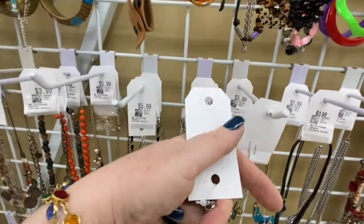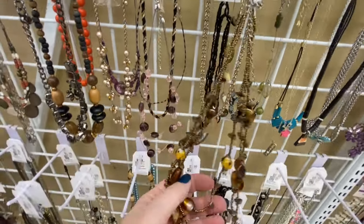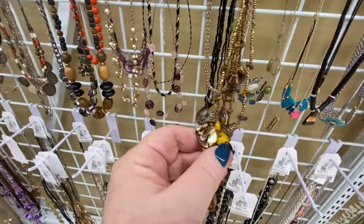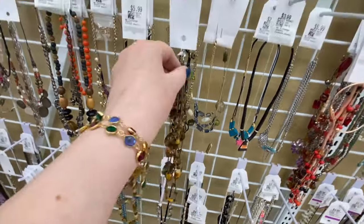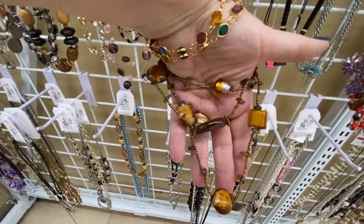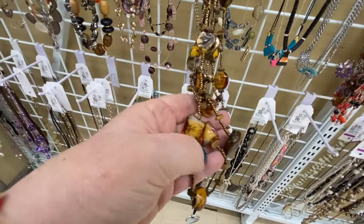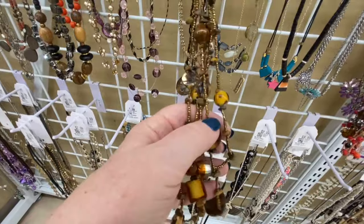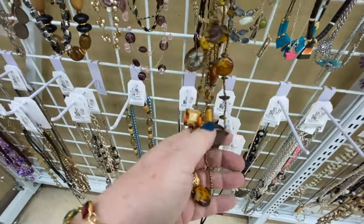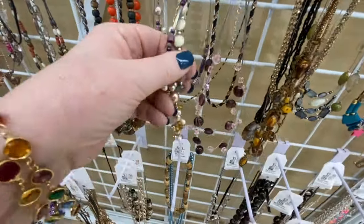$7.99. No. Hang on a second. It is lobster. Okay. I like those tones. Now, this is glass. This is all glass. This is nice. I like that there doesn't seem to be one bead that is the same. They're all individually hand-drawn and made. Very nice. I don't know. This amethyst is so.